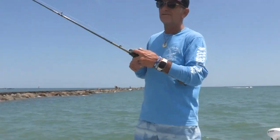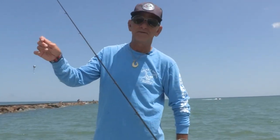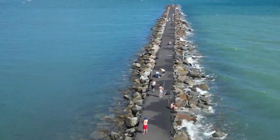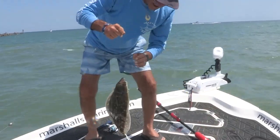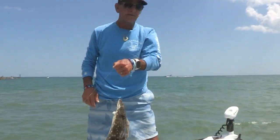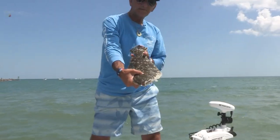Oh! All right, waited too long. That one right there is going to be dinner. I don't care if you fry them, broil them, grill them, stuff them with crab, shrimp, it doesn't matter. It don't get any better than flounder, that's for sure.